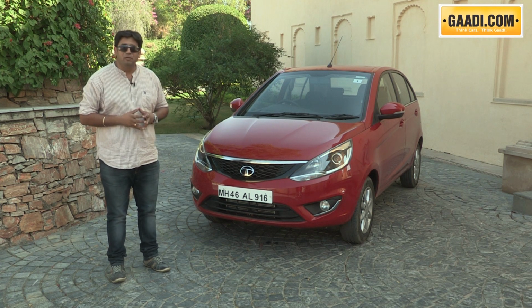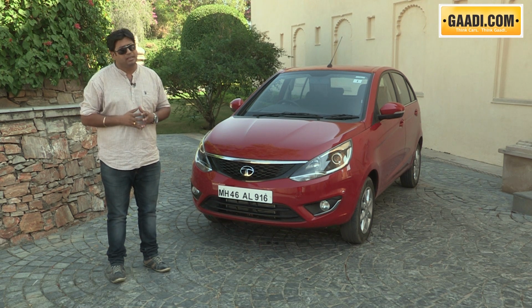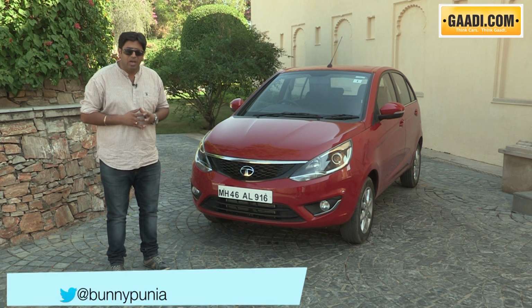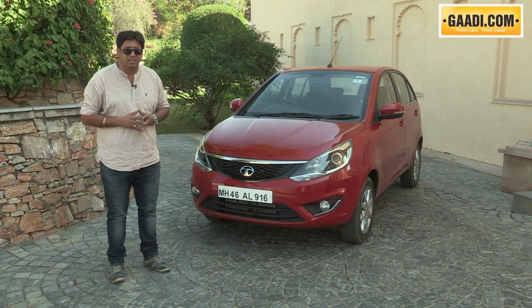The last couple of years for Tata Motors in the Indian auto industry have been a bit tough. They've actually been fighting a losing battle across all the segments in the Indian passenger car market. However, with the Horizon Next campaign, the future for Tata cars in India looks very promising. For example, the all-new Zest launched a few months back is doing good numbers in the segment.